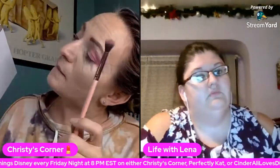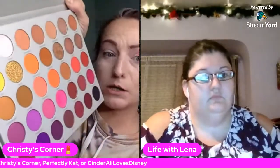Oh, yeah. Sorry. I started moving on to the next color. So the first color I used, and this is from the Jaclyn Hill palette volume 2, was the Lolly Mama, and now I'm using Tipsy Girl. Tipsy Girl. That's such a pretty eyeshadow palette. It is. Oh my gosh.